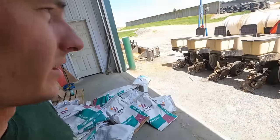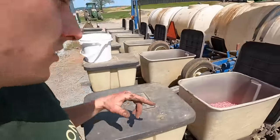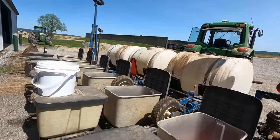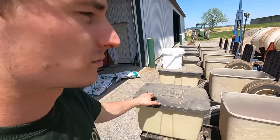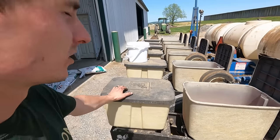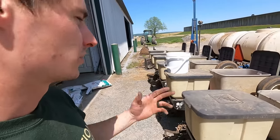I'm loading up the planter again. We're actually growing some non-BMR corn to feed to our cows this year. Planting enough for one bunker silo full. We've always grown BMR, which is brown midrib. It's a high digestibility corn silage. We know it makes milk, cows do well on it. We just have a different variety here.